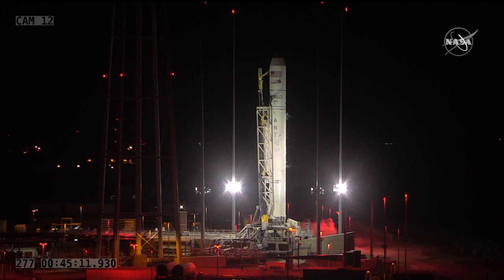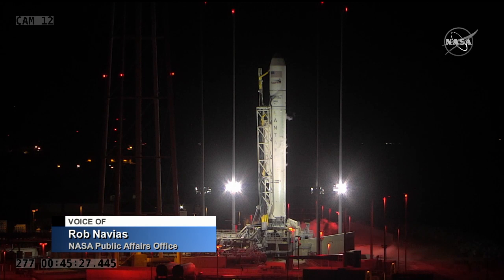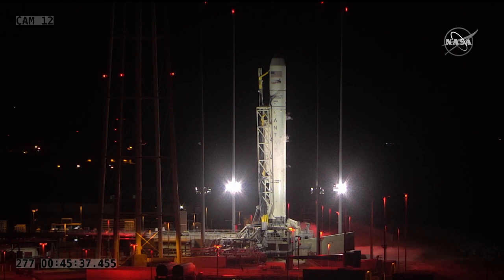With a full moon shining brightly overhead, you're looking live at Launch Pad 0A at the Mid-Atlantic Regional Spaceport on Wallops Island, Virginia, where Northrop Grumman's Antares rocket stands fully fueled, 133 feet tall, ready to launch 31 minutes from now to send the unpiloted Cygnus cargo craft into orbit on a three-day journey to deliver some 4 tons of supplies and scientific experiments to the International Space Station.